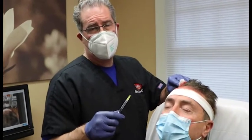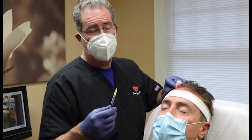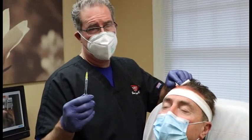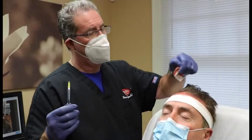Exosomes. Exosomes are small vesicles. They're very, very small, way smaller than a cell. They contain messenger RNA. They're made from stem cells, and the messenger RNA is the signals that tell things what to do and to regenerate and to regrow.